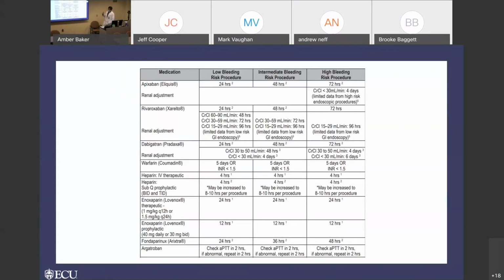And so this is actually available on the internet, and I also can send you guys a copy if you need one. And it goes through everything. This includes apixaban, rivaroxaban, dabigatran, warfarin, heparin, Lovenox, all of it. And so it kind of tells you all of it.